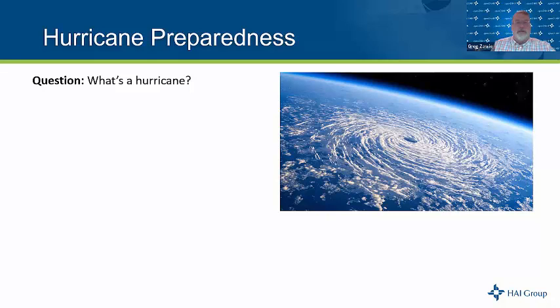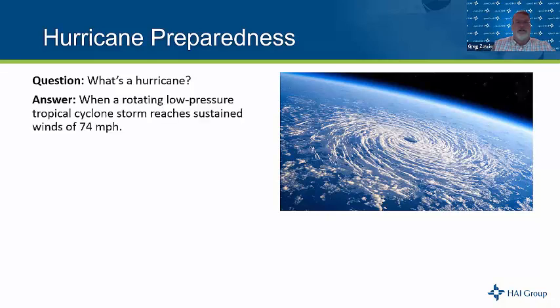So what is a hurricane? When a rotating low pressure tropical cyclone storm reaches sustained winds of 74 miles an hour. 74 miles an hour, okay, that's fine. But we know that hurricanes go much faster than this. So 74 miles an hour is the minimum classification for a hurricane, and 74 mile an hour winds are pretty darn fast.